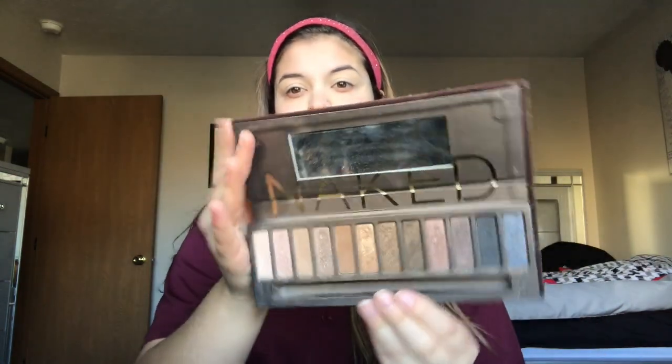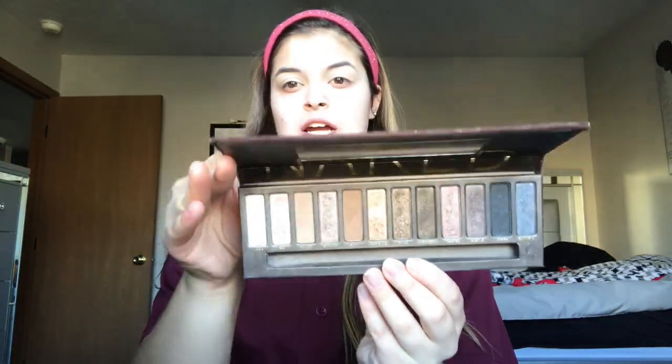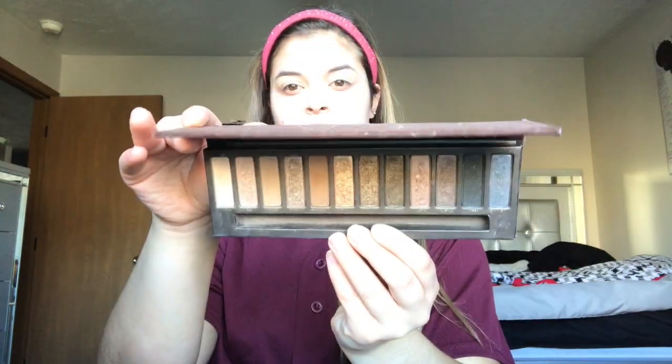Okay, so now that I have my eyes primed and ready to go, I have my tape on, I'm gonna go ahead and get into the shadows. So the first thing about this palette is there's no matte cream shade in here. Obviously these are what the colors look like. Back in the day, you didn't set your primer with a matte cream shade, but that's something that I always do now.